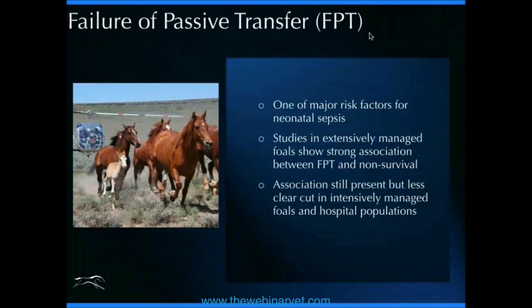And that's mortality in general, and also in terms of developing septic complications like septic joint or septic fasciitis, for example. If we look at more intensively managed populations, for example the papers that came out of Newmarket, they found that association was a little bit less clear-cut, and that in foals that had failure of passive transfer that was recognised and treated, there was not the same association with non-survival. But irrespective of all those things, we frequently recognise that failure of passive transfer, so the failure of these foals to be given or to absorb maternal globulins, is a real major risk factor for sepsis.